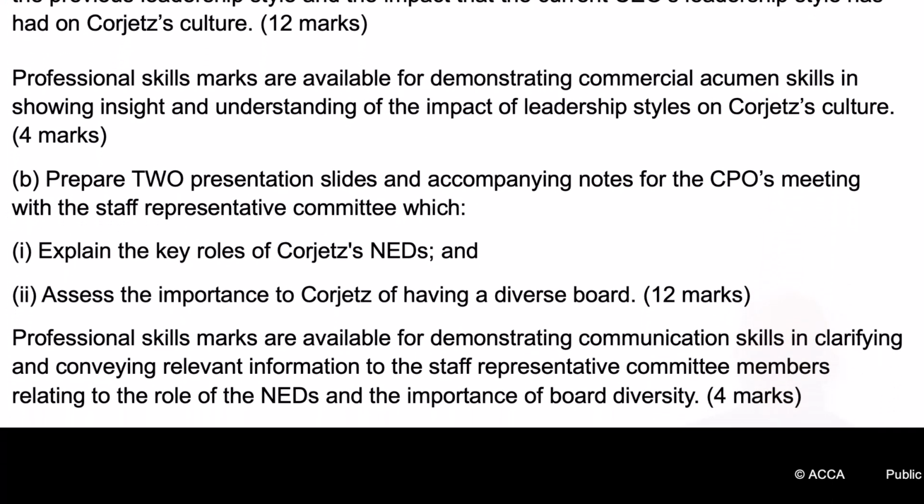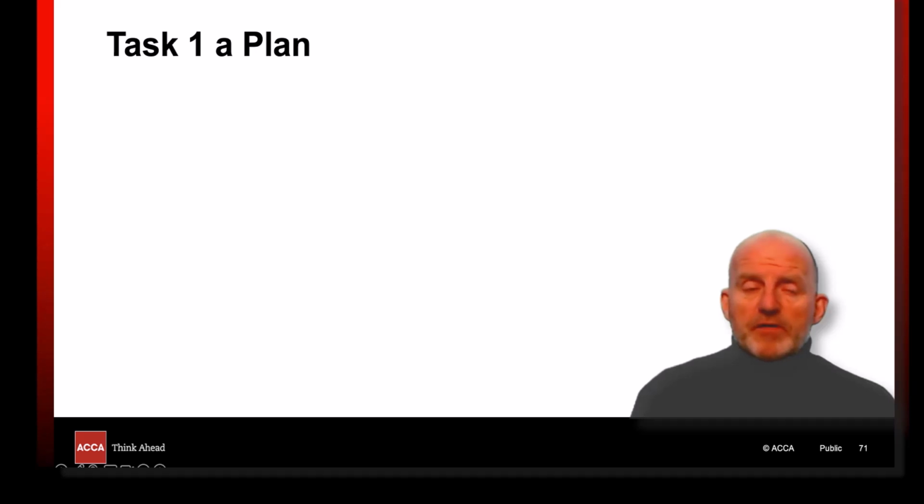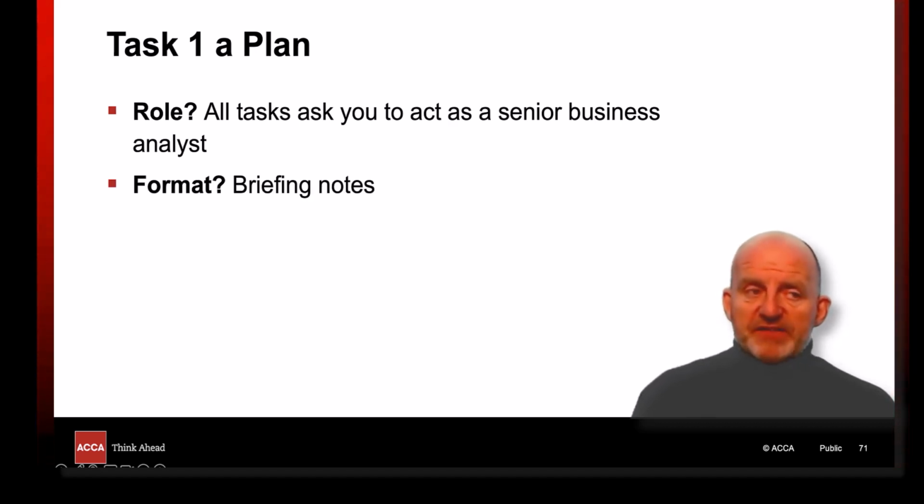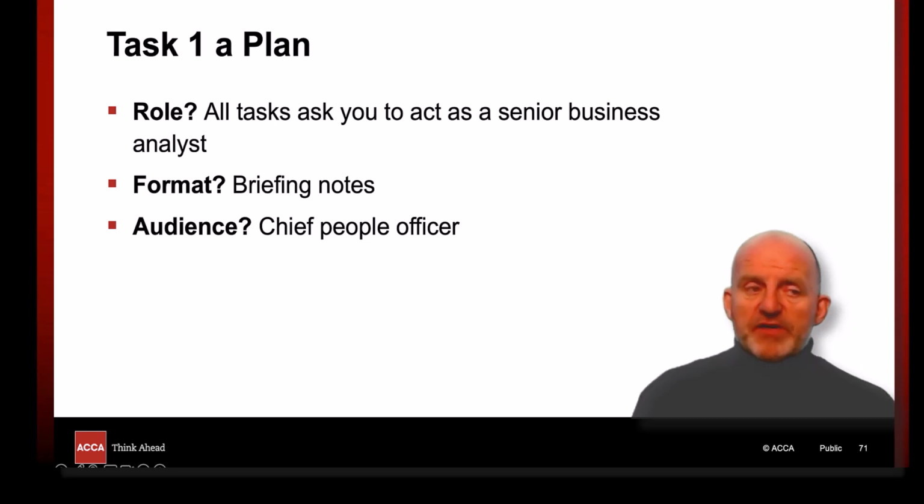And then the second part asks you to prepare presentational slides explaining the role of Courgette's NEDs and the importance of a diverse board. So let's have a look at a plan for 1A. The first thing we're going to think about is our role. We're a senior business analyst. The format is briefing notes and the audience is a chief people officer.